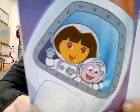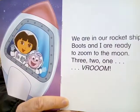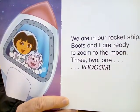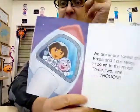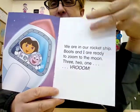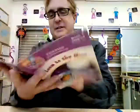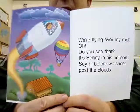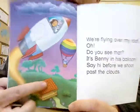As you can see, Dora and Boots are now in their spacesuits. We are in our rocket ship. Boots and I are ready to zoom to the moon. Usually we count 1, 2, 3, but for rockets we do the opposite. We count down: 3, 2, 1. Vroom! Yeah, it's taking off to the moon. Here we go. You can see it taking off from her house. So we're flying over my roof. Yeah, that's her roof. We call it a roof.